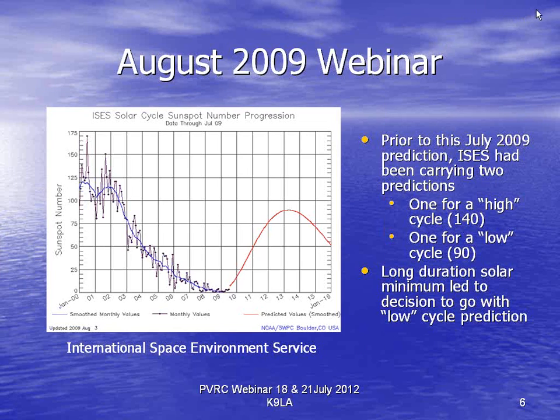And back in August of 2009, this was the prediction from ISES, which is the International Space Environment Service. They predicted Cycle 24 would reach a peak of about 90 in terms of the smoothed sunspot number, and it would do it in early 2013. Now, I should mention, prior to this prediction, the International Space Environment Service was carrying 2 predictions, one for a very high cycle, smoothed sunspot number of about 140, and one for a low cycle of 90.